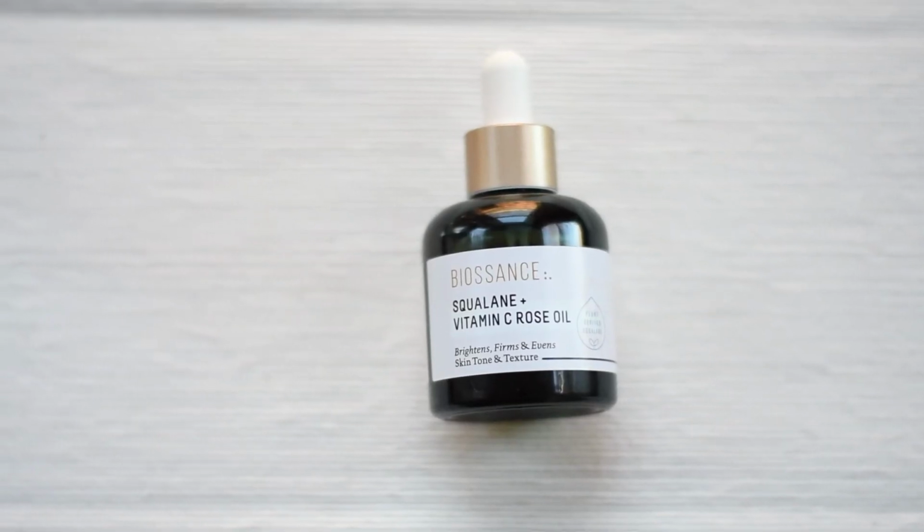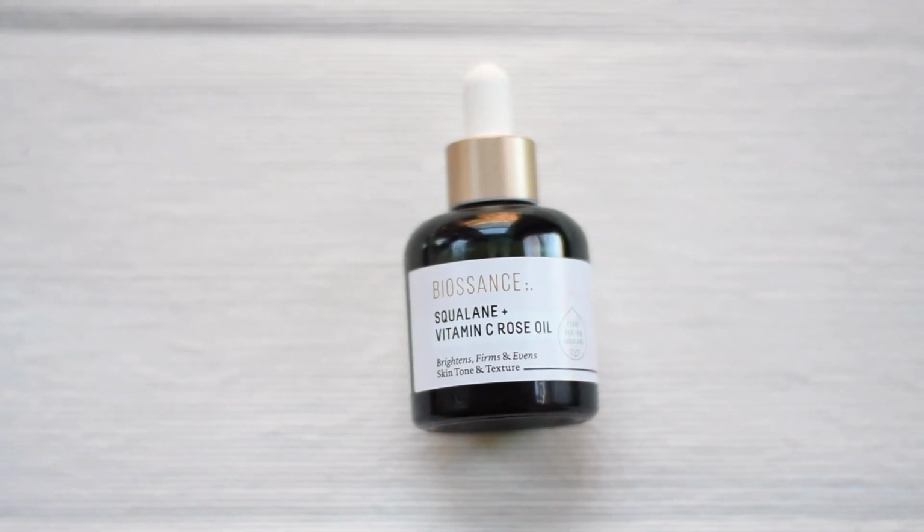So I actually do have a skincare item this month. Hopefully I don't get the name wrong, but it's Biossance Squalane and Vitamin C Rose Oil. I saw that Ami Song had talked about it, and then I went online to Sephora to look at the reviews, and it got really good reviews, and I do really enjoy it. I think it has a very light hint of rose smell to it, like rose oil. For the price, it was a little pricey. I got it at the Sephora VIB Rouge sale.